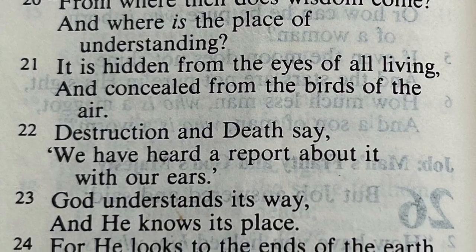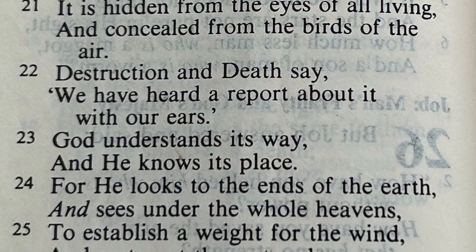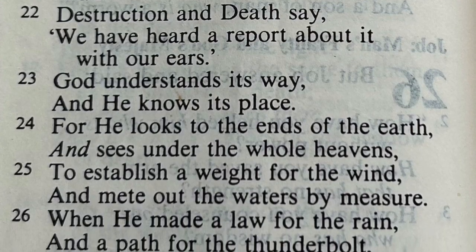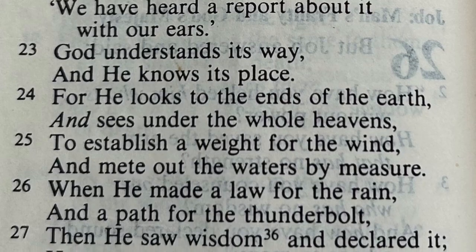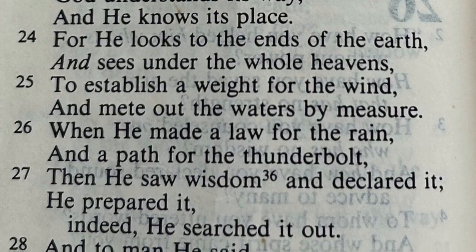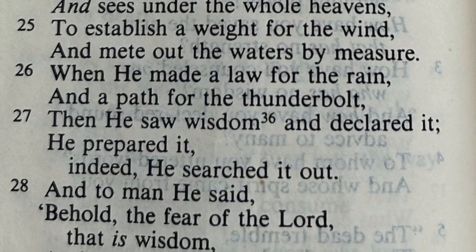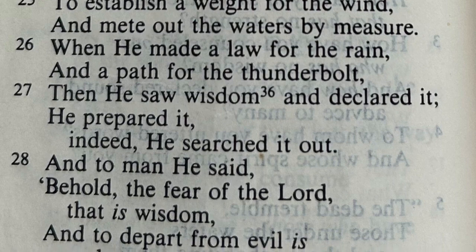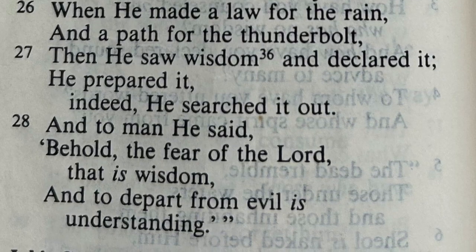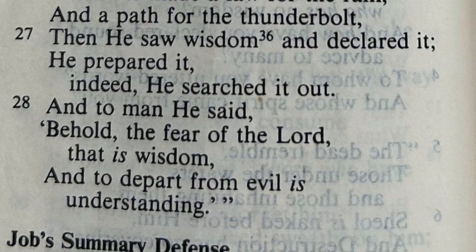It is hidden from the eyes of all living and concealed from the birds of the air. Destruction and death say, we have heard a report about it with our ears. God understands its way, and he knows its place. For he looks to the ends of the earth and sees under the whole heavens, to establish the weight for the wind and the measure for the waters by measure. When he made a law for the rain and the path of the thunderbolt, then he saw wisdom and declared it. He prepared it, indeed, he searched it out. And to man he said, behold, the fear of the Lord, that is wisdom, and to depart from evil is understanding.